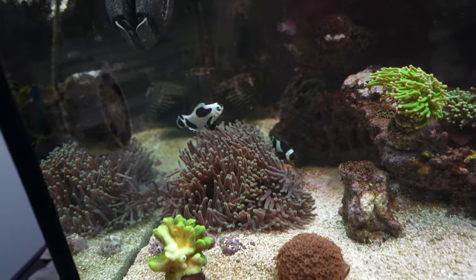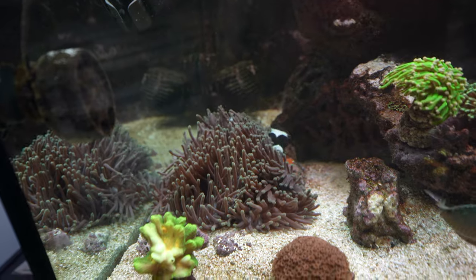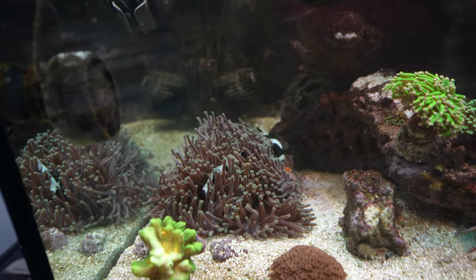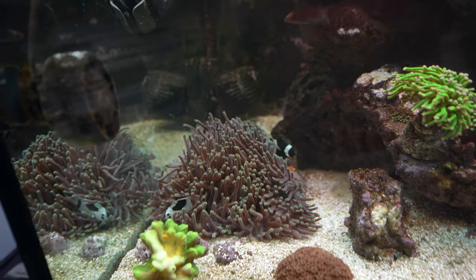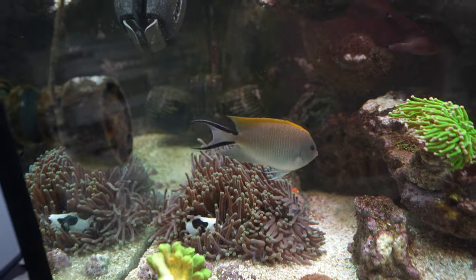Now, one of the big things I've noticed is that right now, while it's shriveled up a bit, its tentacles are a lot longer. I like the way it looks better this way, because then the clownfish, as you can see, have a place to hide. I just think that looks honestly awesome.